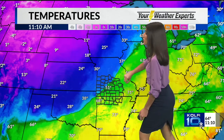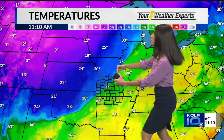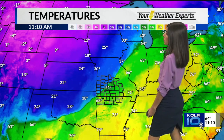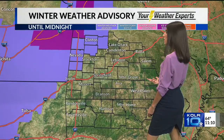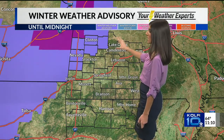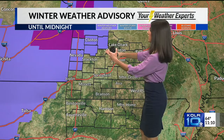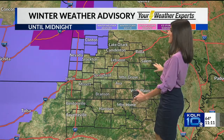Look at this front. It is 30 degrees in Kansas City, 51 in Springfield, with these temperatures just starting to slip in Springfield, and they'll continue to slip as we head through the afternoon as the cold air starts to push south and east. So because of the concern for some of this icing as the cold air gets in here, we do have a winter weather advisory now in effect until midnight for counties to the north and west. The plan with the National Weather Service is to keep an eye on how that freezing line progresses and how the ice progresses, and this advisory may need to be extended south and east, nudged little by little as we monitor the icing conditions. So expect changes to this as we head through the afternoon and evening.